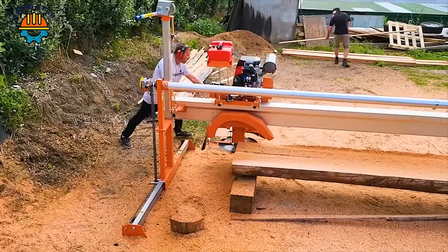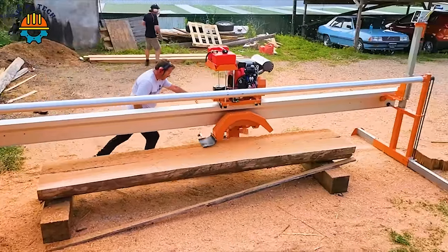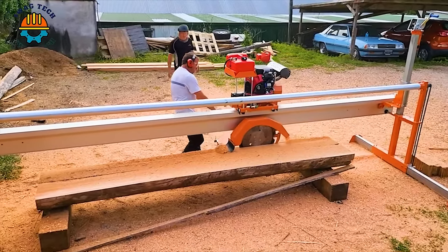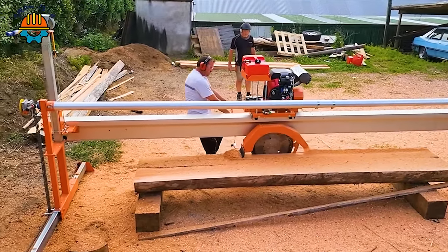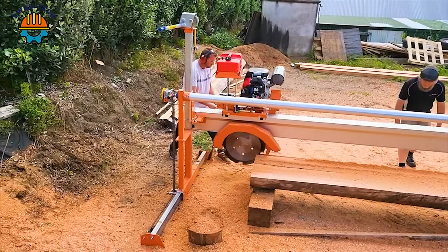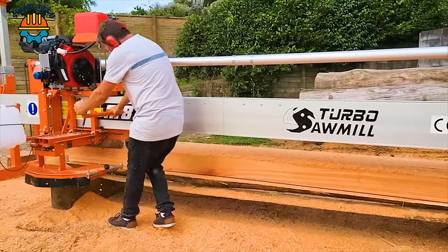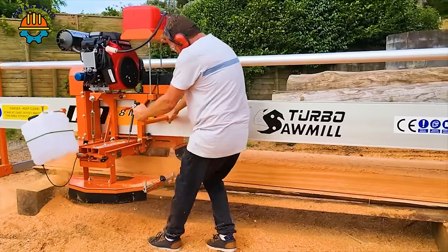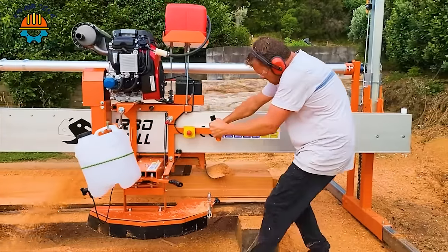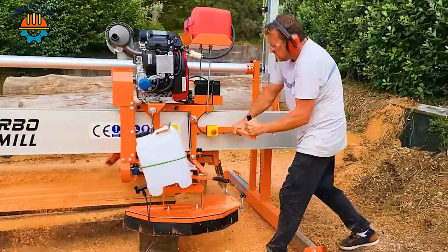The turbo saw mill, wood milling machine, despite being around 9 years old, maintains its ability to process wood efficiently, producing up to 500 board feet per hour. Its high processing speed enhances productivity while preserving wood integrity, ensuring superior quality for diverse applications.